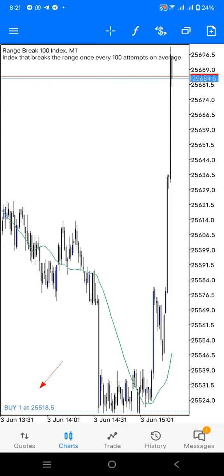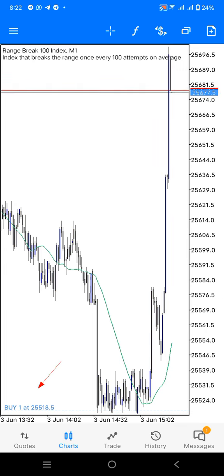As you can see on my screen, the buy trade is running in profit and making good money using this strategy. This is very simple, straightforward, and very good. I'm not gonna say like the YouTubers, this is a 100% strategy. No, this is not 100%. There is nothing which is 100%.